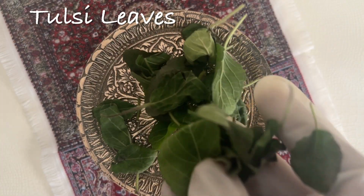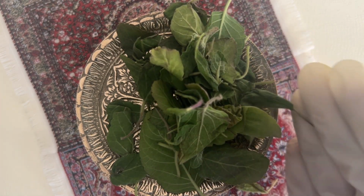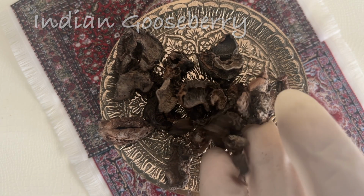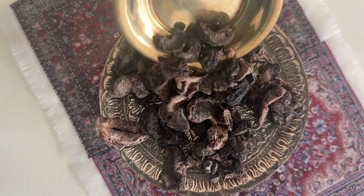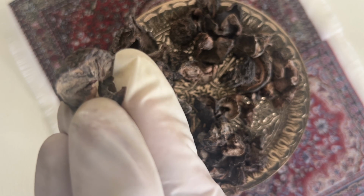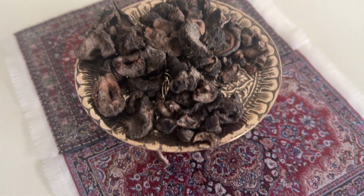Next, we have tulsi leaves. They help purify the scalp, reduce dandruff, and strengthen hair from roots for healthy, luscious locks. Next, the powerhouse ingredient amla, also known as Indian gooseberry. This vitamin C rich superfruit strengthens hair follicles.